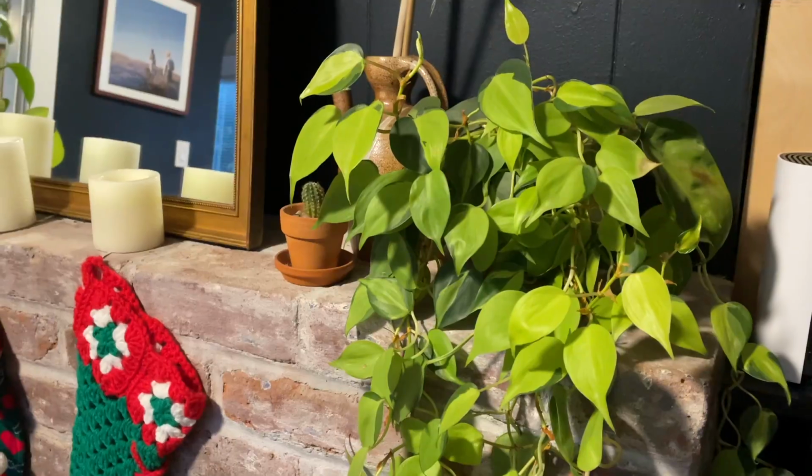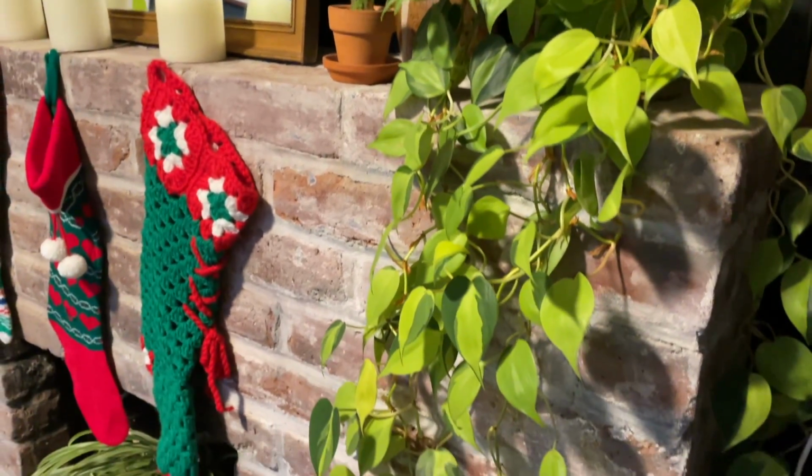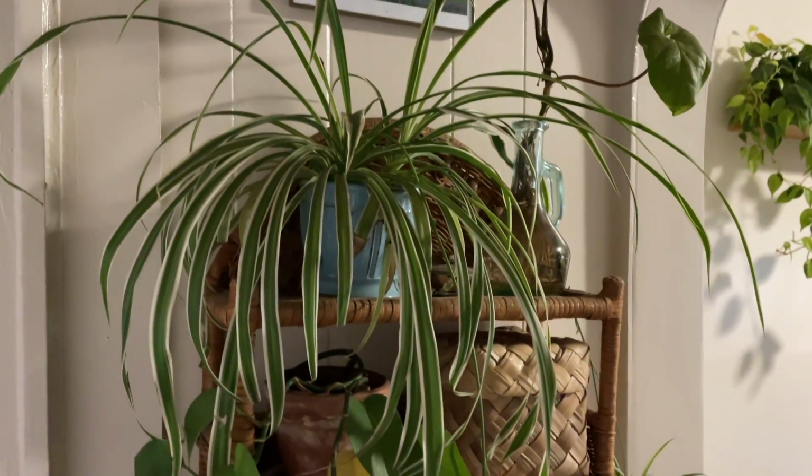If you find that you kill plants and you can't take care of plants, get easy ones to take care of. Pothos are really great for that. Spider plants. You can also get fake plants just to have that greenery and everything. Yeah, so that's my one home decor tip that I would give.